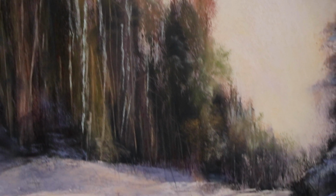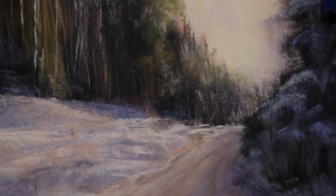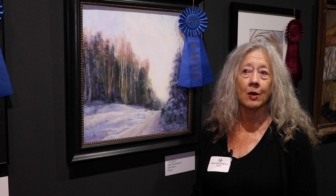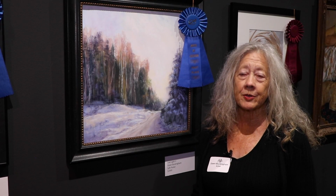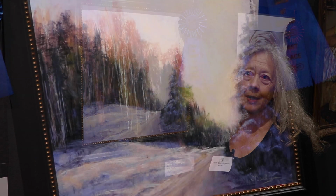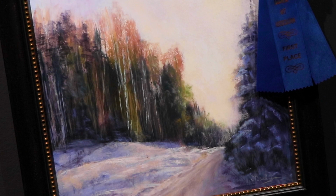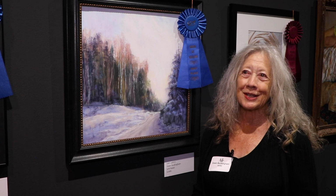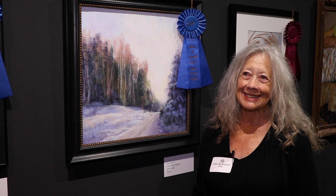I primarily work in soft pastel, which is chalk-like, and there's not a lot of blending or color mixing you can do. So it's all about layering on a paper that's sanded or one that has tooth. And the light is what always captures me. I primarily paint plein air and then take those pieces back, and some of them get developed into studio pieces like this. But it's always the light that captivates me.